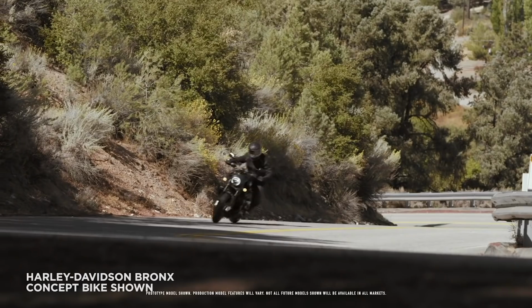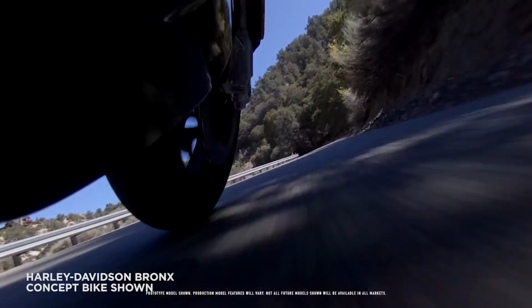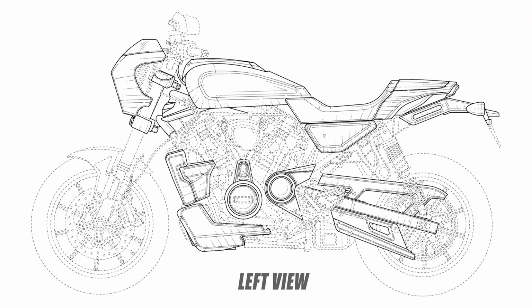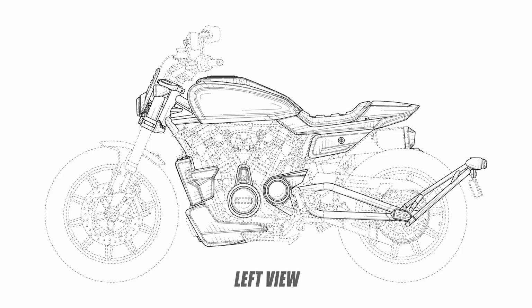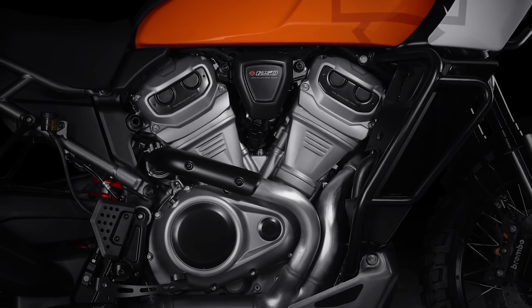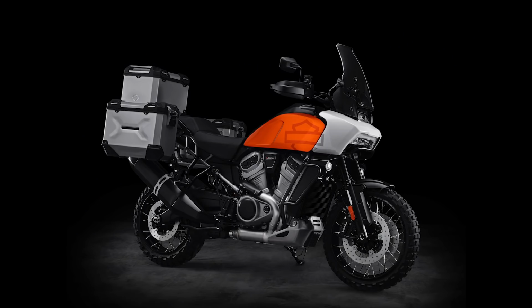Harley-Davidson has filed designs with the European Union Intellectual Property Office for two new models. One, a cafe racer, and the other a flat track inspired model. Both seem to have the all-new Revolution Max engine that will power the upcoming Pan America and Bronx motorcycles later this year. What is the Revolution Max engine?